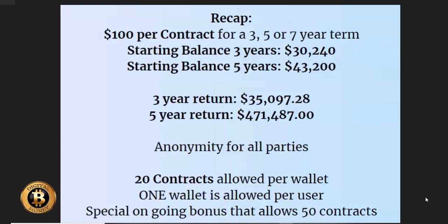On a 5-year contract, the return would be $471,487. Okay, so remember, the total amount that each wallet can have is a maximum of 20 contracts. Right now, you're allowed to have up to 50 contracts maximum, and we are not sure how long that's going to last, but right now you're able to have up to 50 contracts. I just wanted to make sure that I added that information to the video so you can come full circle to see how many contracts you may want to invest in.